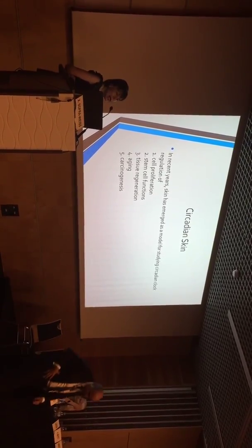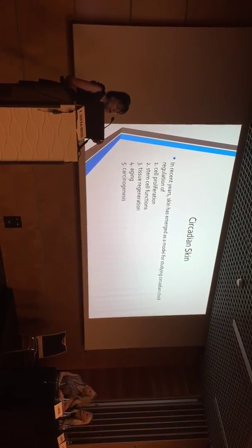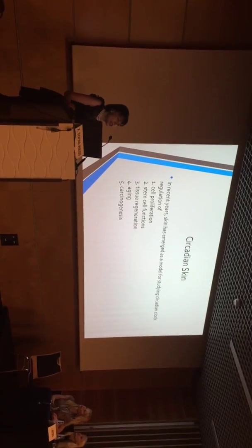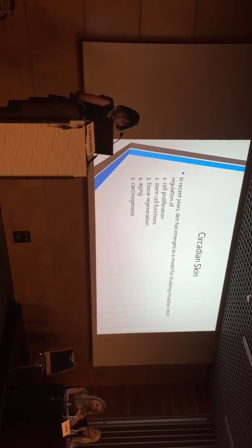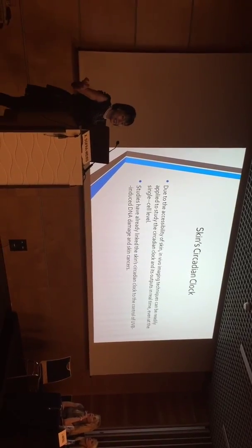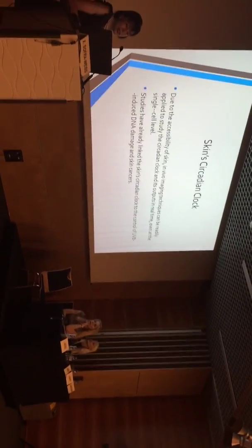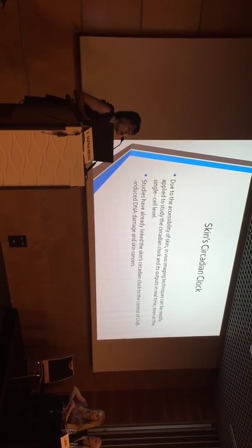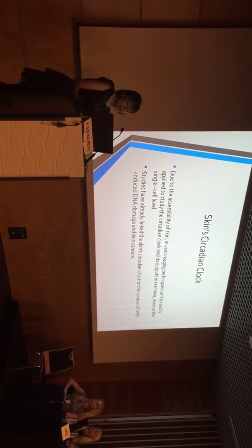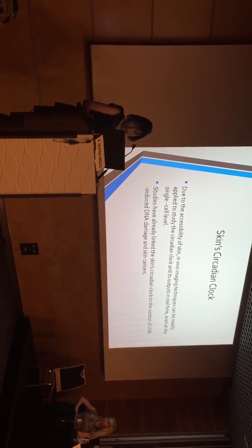The circadian skin has surfaced in the most recent years because we're studying the circadian clocks in terms of cellular proliferation, stem cell functions, tissue regeneration, and aging. Now, due to the accessibility, the skin is such a large organ, in vivo imaging techniques have been developed and can be readily applied to study the circadian clocks. And therefore, a lot more science can be developed that is quite accurate by studying the skin. And studies have already linked the skin circadian clocks with the control of UVB-induced DNA damage in skin cancers.